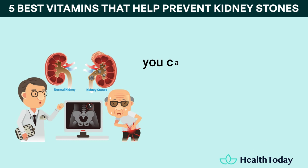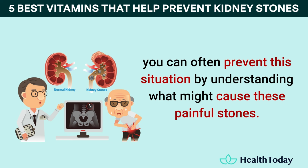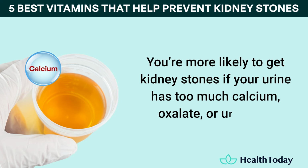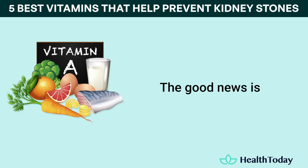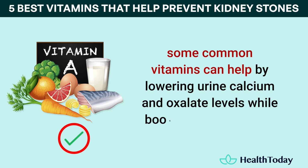Don't worry, you can often prevent this situation by understanding what might cause these painful stones. You're more likely to get kidney stones if your urine has too much calcium, oxalate, or uric acid, if it doesn't have enough citrate, or if you're dehydrated. The good news is, some common vitamins can help by lowering urine calcium and oxalate levels while boosting citrate levels.